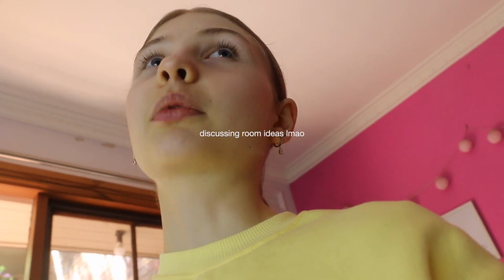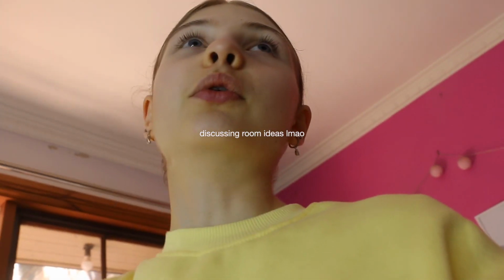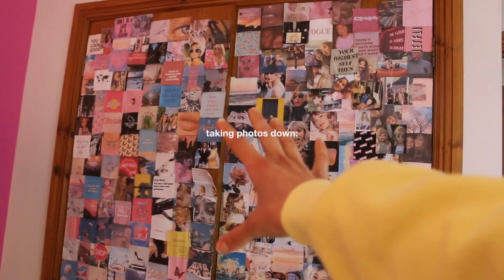I like the idea of blinds because personally I love the idea of waking up in the morning and then you pull. Are you gonna help me redo my room? It's gonna look so pretty, except you're not allowed to wait on this carpet. Do you understand that? The time has come to take down these photos.